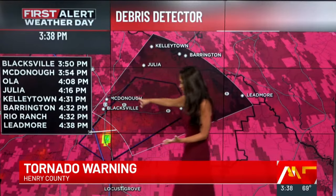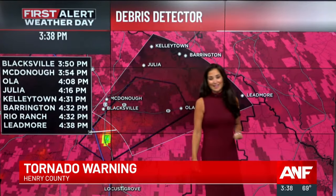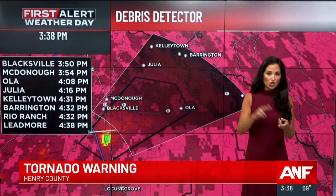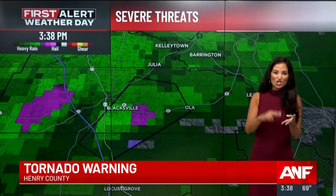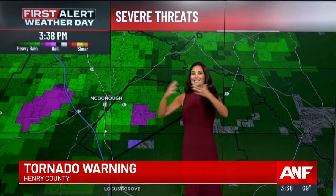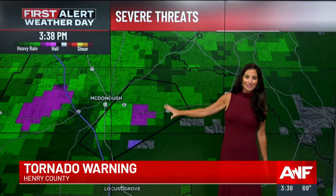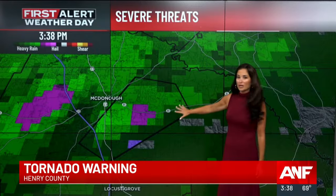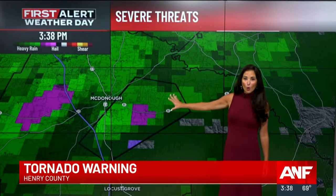Light up like this just south of McDonough, south of Blacksville, that tells me we are seeing significant debris being blown up, whether it be tree limbs and shingles or metal roofs, sheds, things like that, depending on the strength of the tornado. That will determine exactly what is getting destroyed, but certainly at least some destruction right now south of McDonough, where we do have a confirmed tornado warning in place for Henry County.